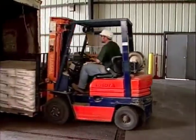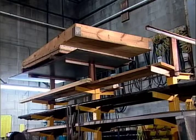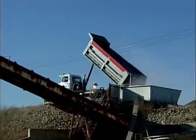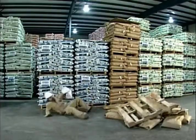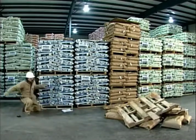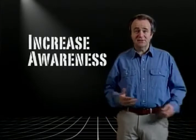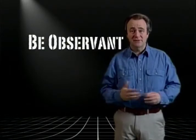Out in the workplace, stored energy hazards can be hard to see, often because the objects with the stored energy aren't moving. But when they start to move or fall, the release of that stored energy can create deadly hazards. Unfortunately, stored energy hazards of this kind are a major source of serious workplace injury. But there are two important steps we can take to protect ourselves. We can increase our awareness of stored energy hazards, and we can become more observant for them in our surroundings.